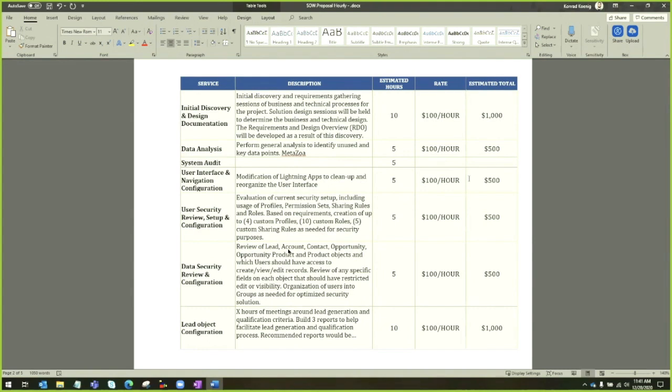User security review and setup. I'm making an assumption that you're going to be public read write. We're going to have 3 profiles and 3 roles. It's just going to be system admin, a standard user, and a read only. Now we got that down to 2 hours. Data and security, I'm going to assume no security issues here. We're going to get that down to 2 hours.